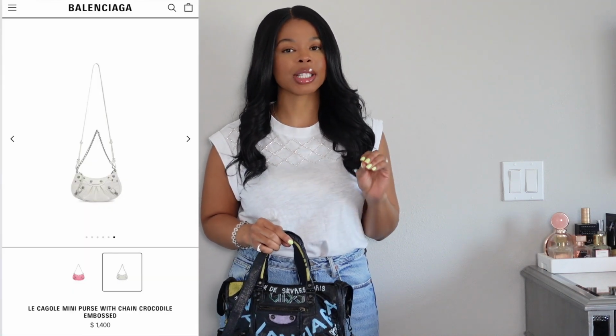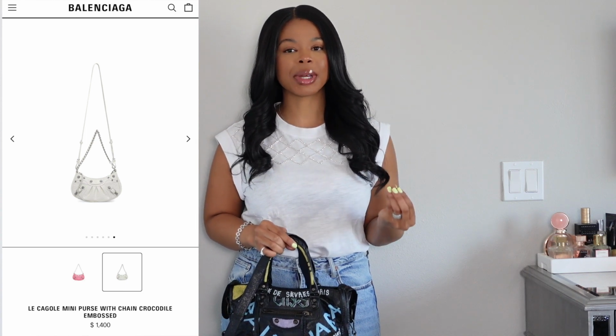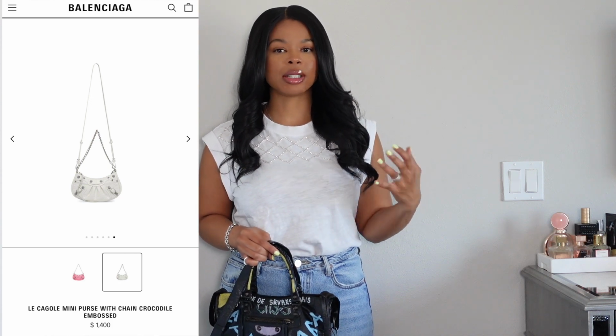Now, Balenciaga does make the Le Cagole in a mini size, and that is the size I've actually had my eye on recently because I think it's so cute. It still keeps the elements of the Le Cagole, but with the chain strap instead of the leather strap, which I think will give me the versatility that I'm looking for.